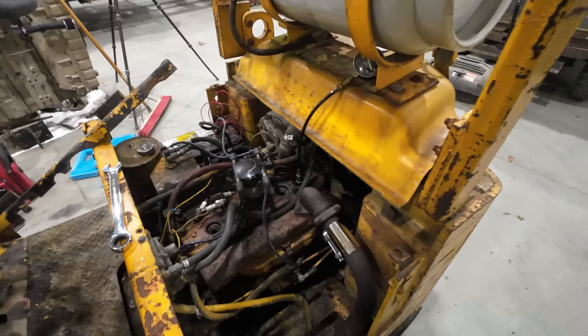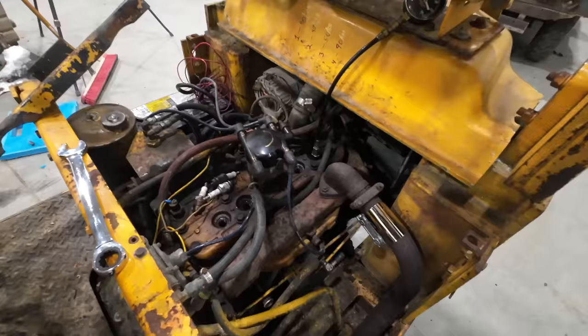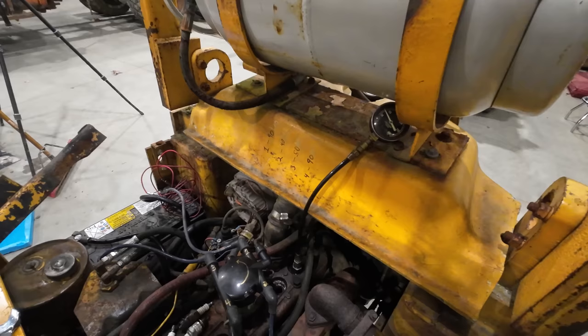I'm not sure what's going on, but I don't know what the spec is for compression on these four-cylinder Continentals, but I can't imagine that it's any lower than 135. I would say that's probably the bottom end of where it's supposed to be. So we're pretty well whooped here.